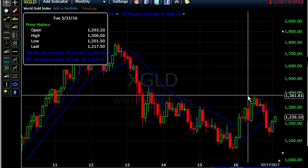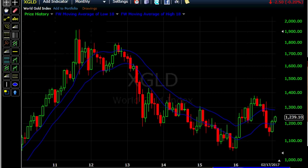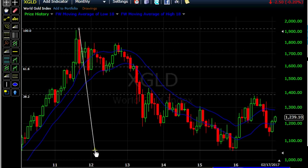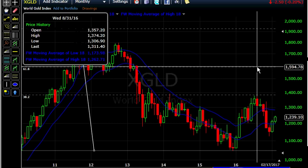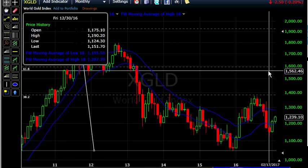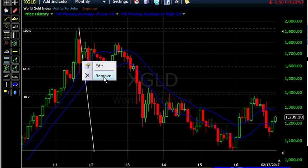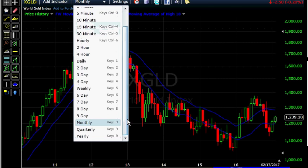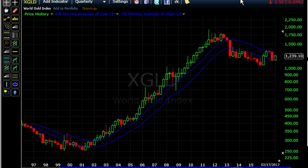Where would I consider resistance to come in at? Well, there's two levels. Linear Fibonacci had an exact hit here, actually, as we can see here. So the next linear Fibonacci is pretty much at the even 1600 mark. Exponential Fibonacci would be a little bit below it. And we'll be using exponential Fibonacci now as we go even more long term, like in here.